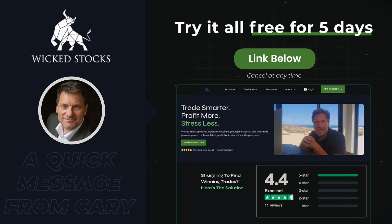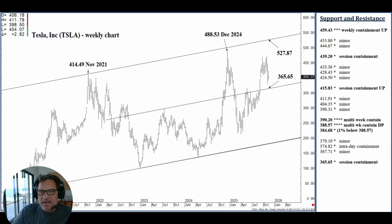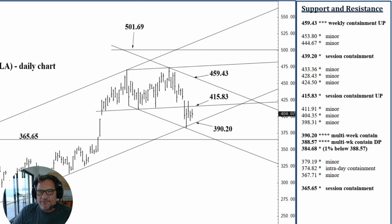Bullish above 388.57 through the rest of the year and through Q1, anticipating 527.87 over the next, say, 3 to 5 months. And if over the next few weeks we can close above this 459.43 level, then we should see that 527 within another 3 to 5 weeks.